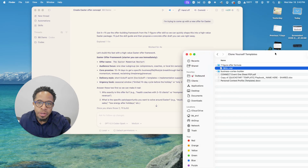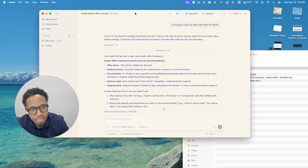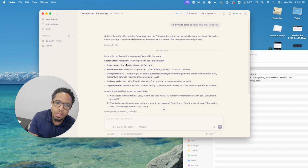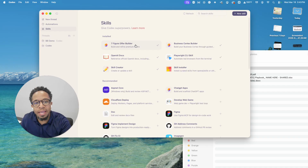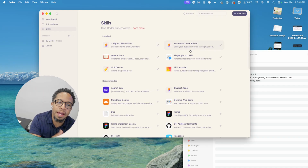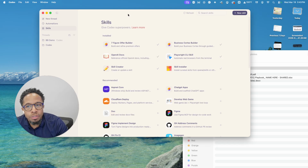So I want you to start building out skills. And if you use ChatGPT and you're not ready to switch to Claude, and you don't have to technically, my goal today was to show you within ChatGPT, if you download Codex, you can get direct access and have a whole library of skills. You can see here now, when I click on the skills link, 7-figure offer builder. Build and refine premium offers. So now these skills are in my account. It's just going to work whenever I need them to work. So that's kind of how skills work in ChatGPT Codex.